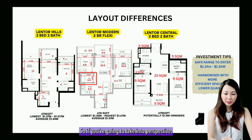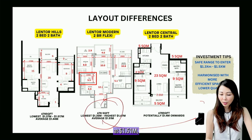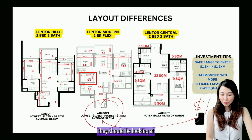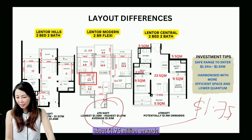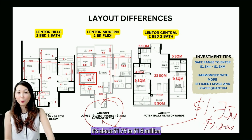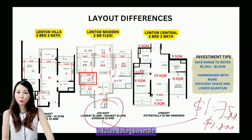So if you take into perspective that Lentor Modern's average transaction is likely 1.51, when it's up for sale in the market in this kind of layout, they should be looking at about 1.75 million onwards. So I won't be surprised if it's about 1.75 to 1.8 million for a Lentor Modern 2-bedroom flexi in future during the resale.